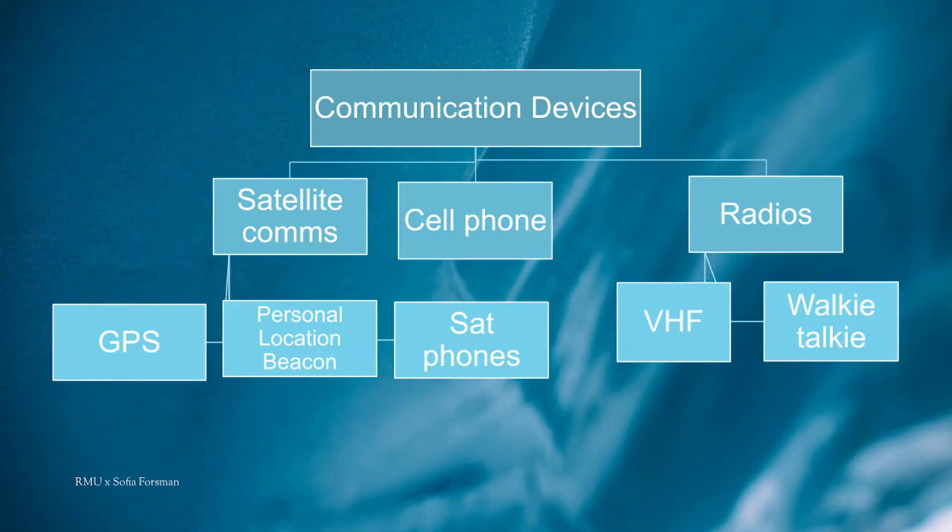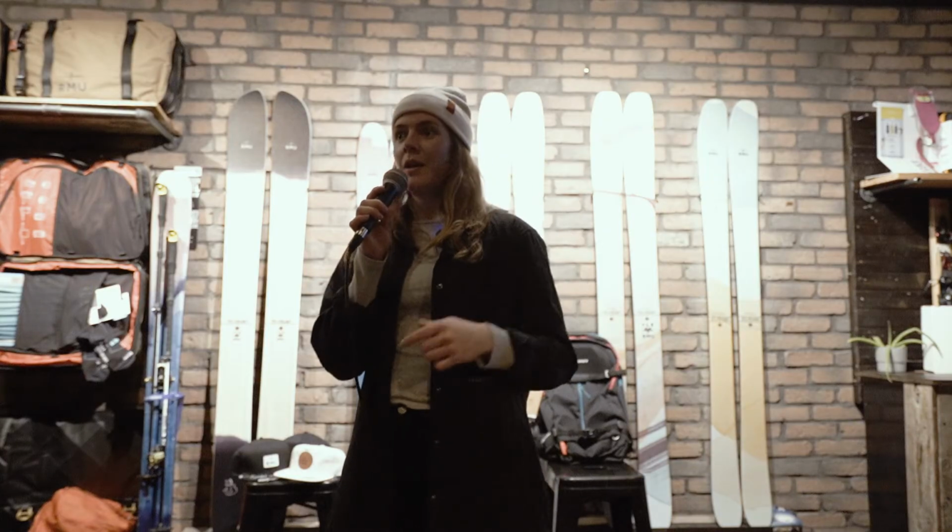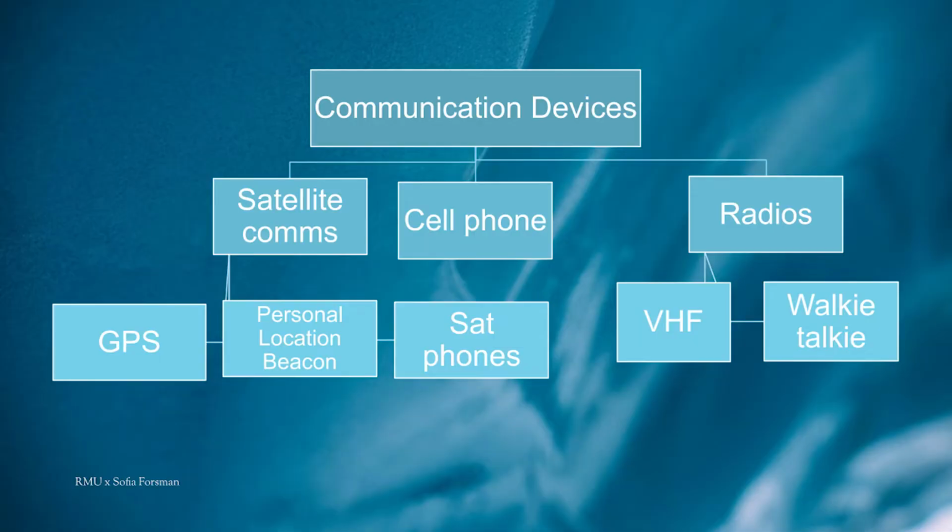Communication devices. When we talk about communication devices, there are 3 general ones. There's the one we're probably all most familiar with, called a cell phone. When you're ski touring, you have to make sure you turn the Bluetooth and the Wi-Fi off your phone, so I will just go into airplane mode. It also means that if you're using mapping services on your cell phone and you need Wi-Fi for that, you need to download your maps, because otherwise when you head out of cell service, you no longer have the ability to use that.